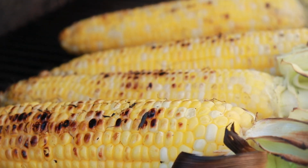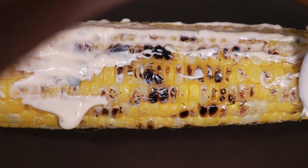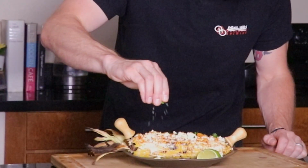At the base of this recipe is something that you may or may not be familiar with, elote. If you've somehow missed this trend, elote is Mexican-style corn on the cob. First, the corn is grilled. Then it is slathered with a delicious combination of mayo and sour cream, topped with salty cotija cheese, dusted ever so slightly in chili powder, and then finished with the perfect squeeze of lime.